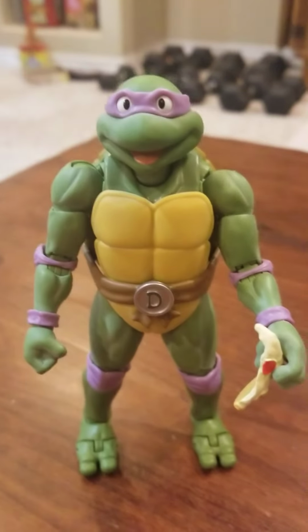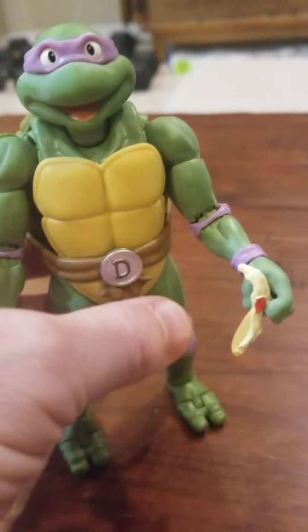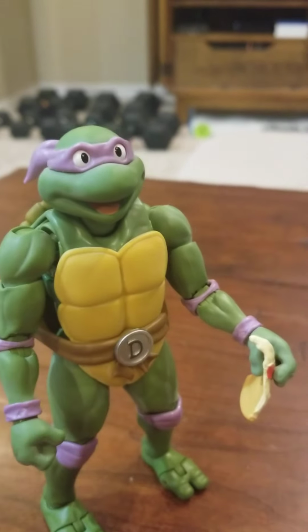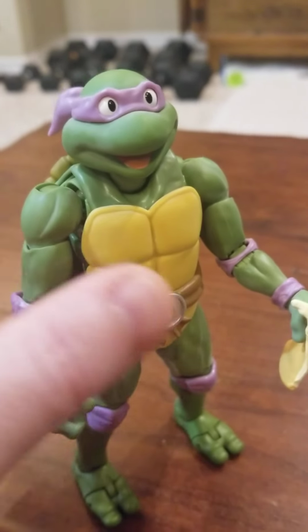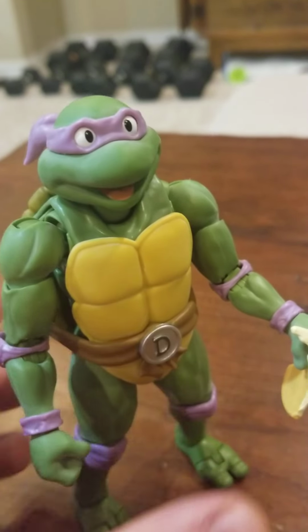Of all of these, I own precisely one, which is this one right here. And I got this one kind of on a whim because the Teenage Mutant Ninja Turtles are so ubiquitous in the figure market and toy market. And so I've had good success with Bandai, so I figured I'd get one.